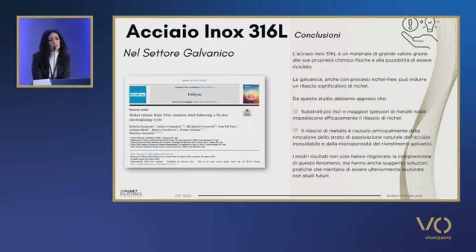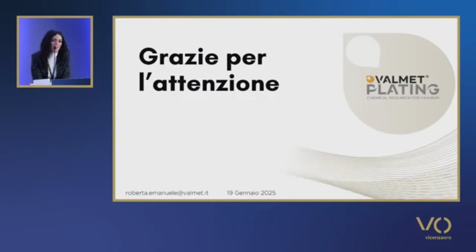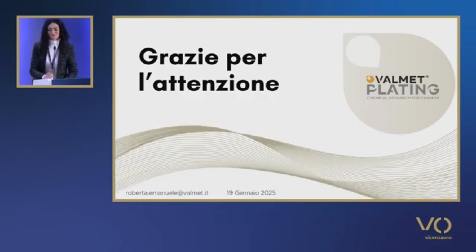So basically, we succeeded in limiting nickel release, understanding also how to better improve in the future. Should you be interested in carrying out further research, you can find a paper, our study, in this magazine.